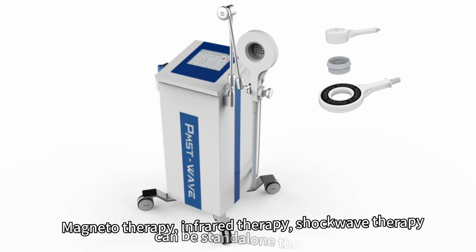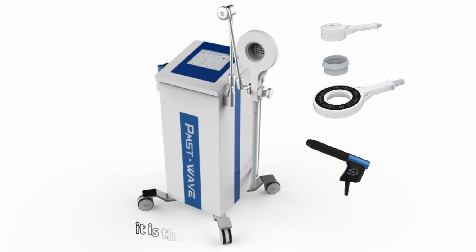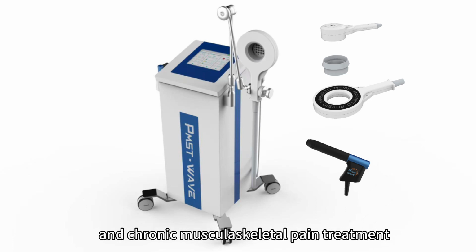Magnetotherapy, infrared therapy, and shockwave therapy can be standalone therapies. It is the perfect solution for acute and chronic musculoskeletal pain treatment.